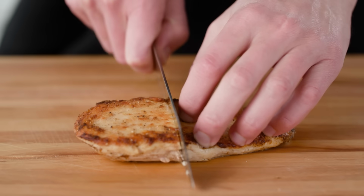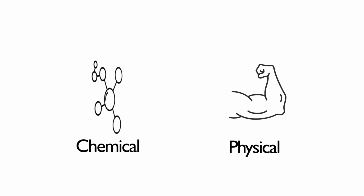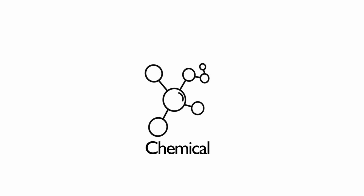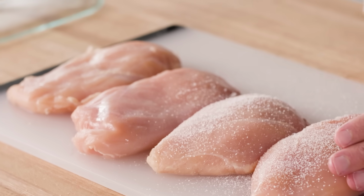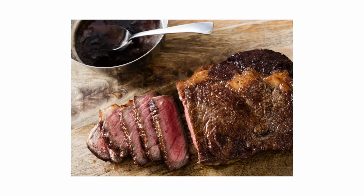Here's how. We can increase juiciness and tenderness in chicken breasts in two primary ways. We'll call them chemical and physical. First up is chemical. Applying salt to muscle proteins changes their structure, allowing them to hold onto more moisture. We use this technique all the time for things like turkeys, steaks, roasts, you name it. Salt obviously seasons the chicken, but the magic it performs in terms of juiciness is just as important.